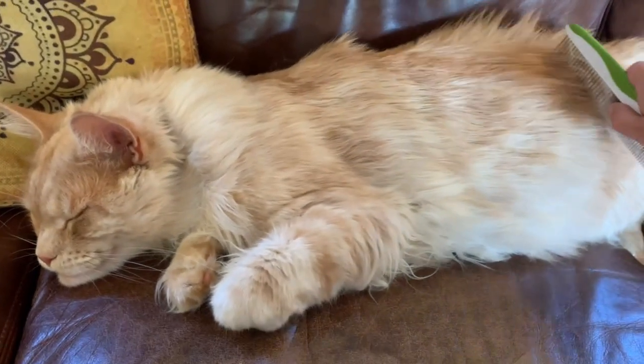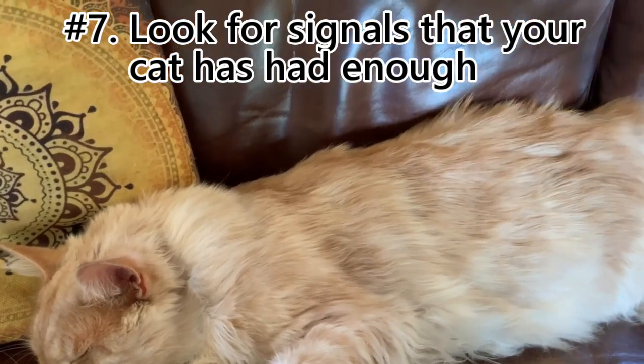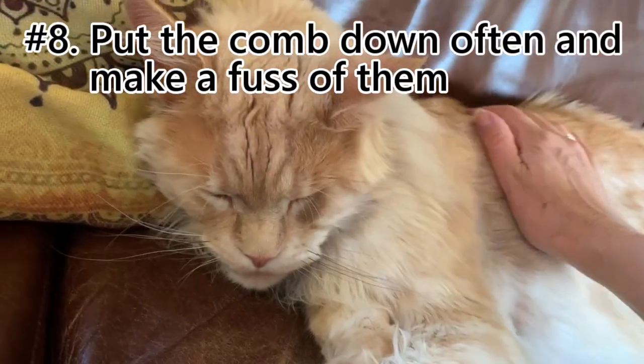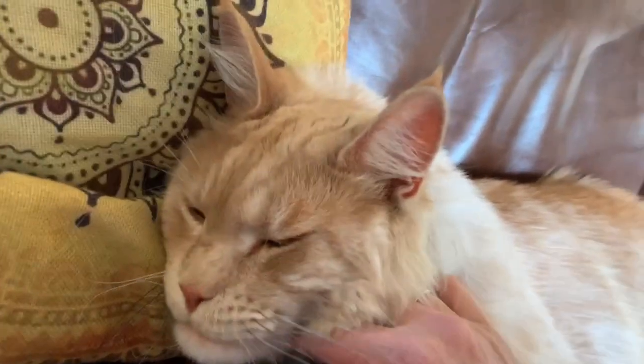Ready? Number 7, if you look for signals that your cat has had enough, you should then stop and give them a break. And number 8, just put the comb down often and make a fuss of them. You are good, Fred.